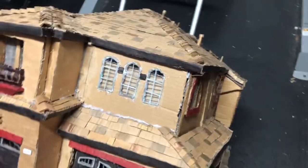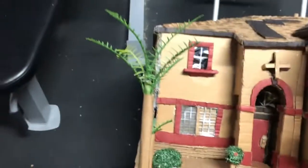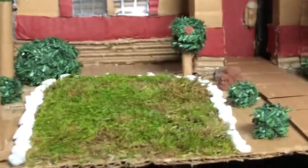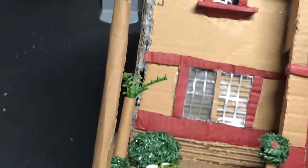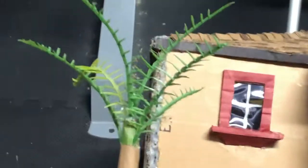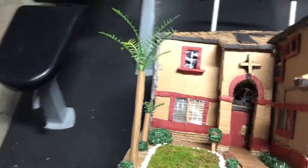Also, the new window grills are much more attractive than the cardboard muntins. Also, the new palm trees, and actually new scenery all around. There's fake grass, which is made out of craft moss, and then garlands for the bushes, cardboard pieces for the tree trunks, and then peeled ferns, from the dollar store, for the tree leaves.